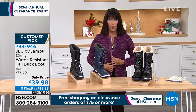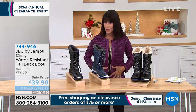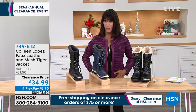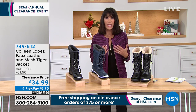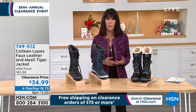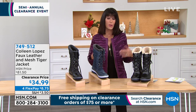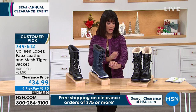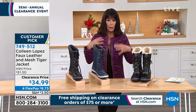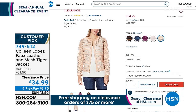Now, this jacket is a huge, huge customer pick. This is the first one that we're airing from Colleen. That's why I grabbed this one to put on first. When it comes to the idea of a leather jacket, we all love that idea, but number one, they're uber expensive. A lot of times you have to do special cleaning and protecting. Well, this gives you faux leather in this open mesh design, light, airy, and you can wear it almost like a cardigan.